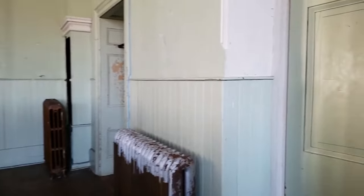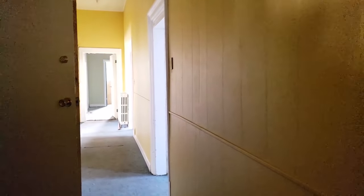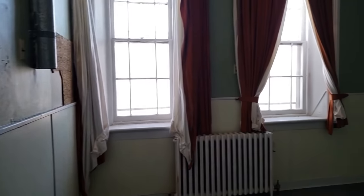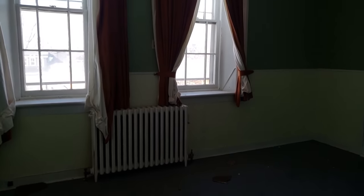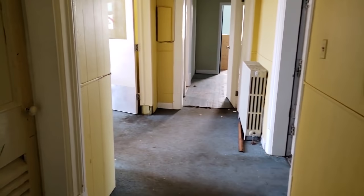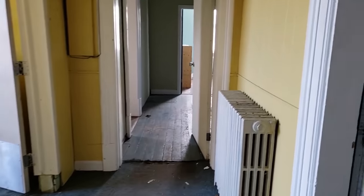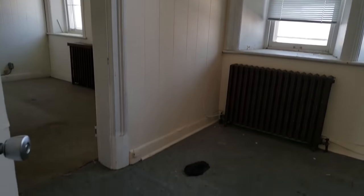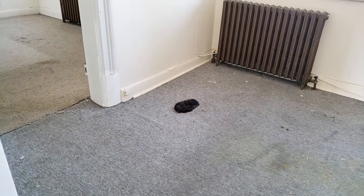Okay, let's move on and we'll head down this hallway and see what we got back here. Head up to the attic. We'll check that out when we're done up here. Here's another room with some curtains. Red curtains. Light fixtures and a bookshelf. Another room. You got a dead bird on the floor. He couldn't make it out. There he is. He didn't make it out, guys. He tried, but he ran into the window too many times.